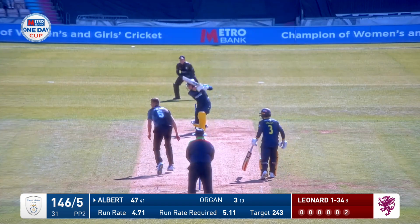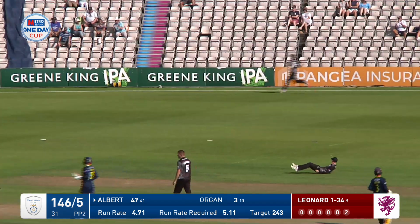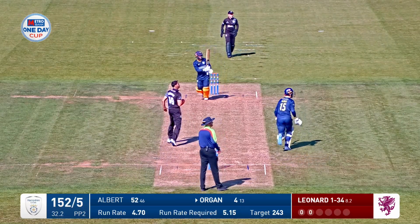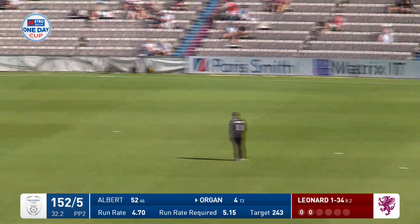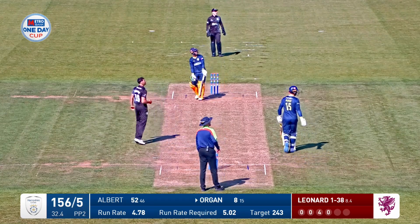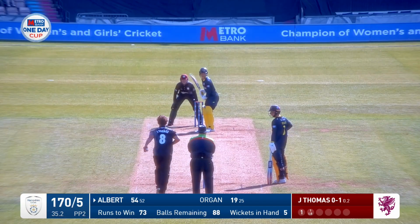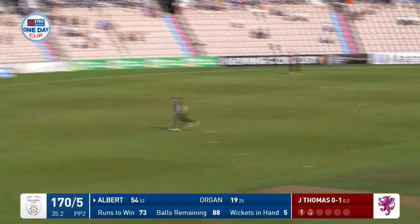Aldridge in and bowls. This is driven and not fielded at short extra cover. It went quickly. Bowls, pulled away by Organ. There's runs here. How many? 4. Bowls. Now he's got hold of that one, and that's going for runs, and it's going for 6. Yeah. Bounces. 5 saving the 1. Thomas in and bowls. This short and pulled away. It's a poor ball.